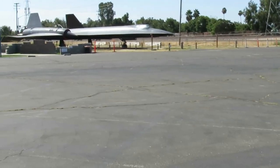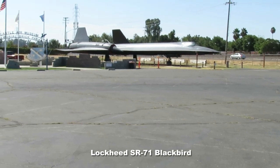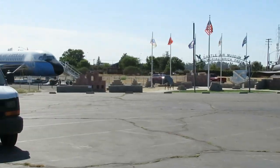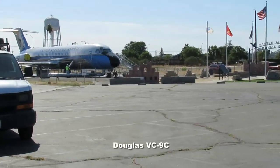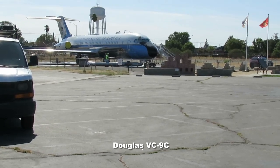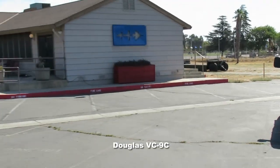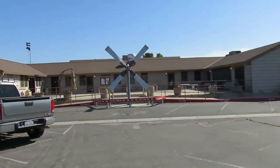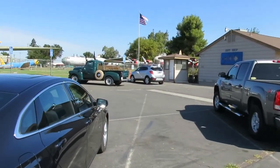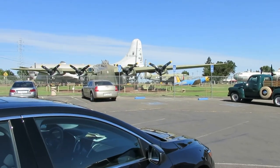So right off the parking lot of the Castle Air Museum, we have an SR-71. And we have one of the DC-9 variants that was used as a presidential transport. And then we have the main building. There's also a couple buildings behind that. And then the main air park, which we can only just see a little bit of here.